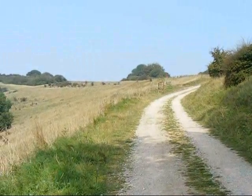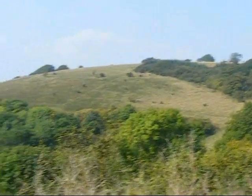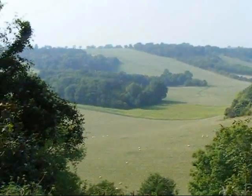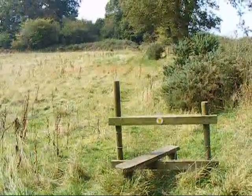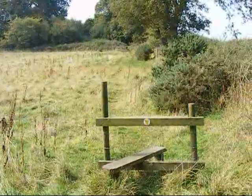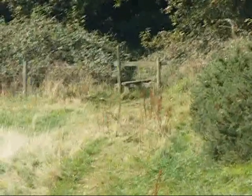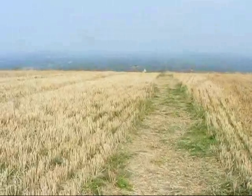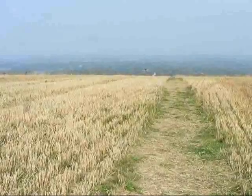Approaching the ridge of the North Hampshire Downs, and look at this fantastic view to my left. Wow. The walk turns left off the main track here over this stile, and across a further stile you can see in the distance. There's the other stile. After the stile, the walk turns right and crosses this field to join the main ridge which carries the Wayfarers Walk long distance path.